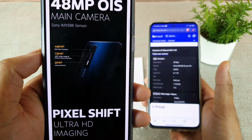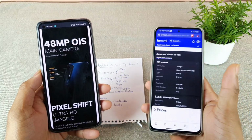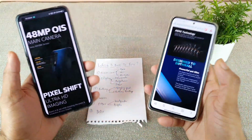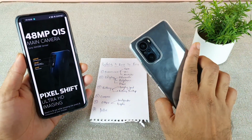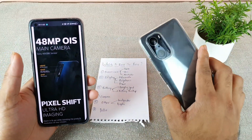And both phones have the same kind of three cameras: the main camera, ultra wide camera, and the mono camera, as you can see here. So these are quick details about the camera, friends. I cannot comment much on the camera since I don't have the iQOO 007, but definitely this Mi11X is capable of capturing very good detail images, so no issues with that.